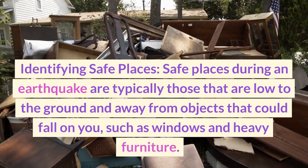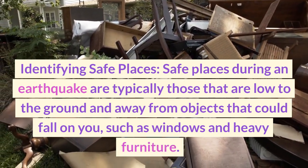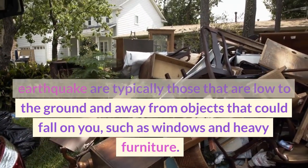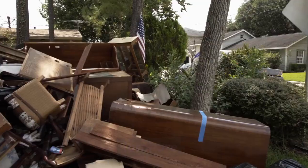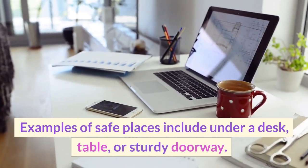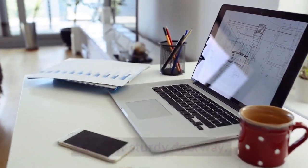Safe places during an earthquake are typically those that are low to the ground and away from objects that could fall on you, such as windows and heavy furniture. Examples of safe places include under a desk, table, or sturdy doorway.